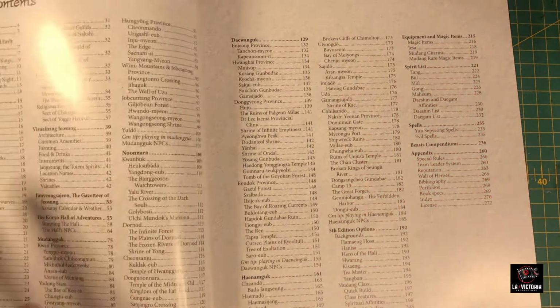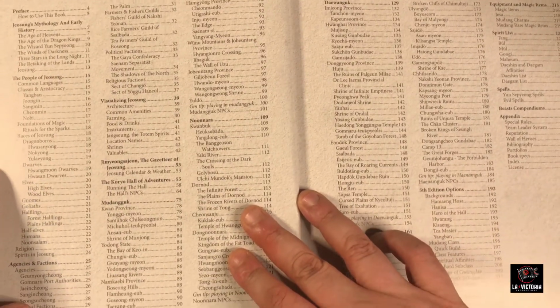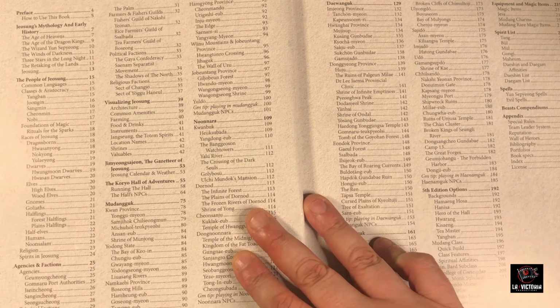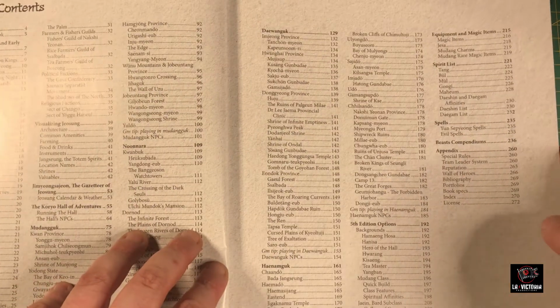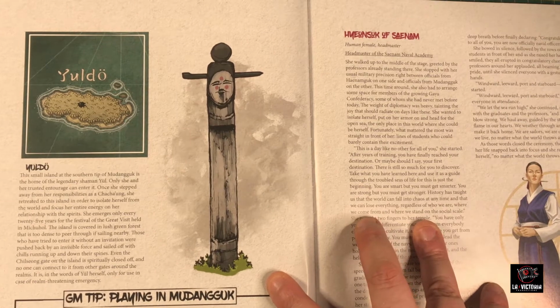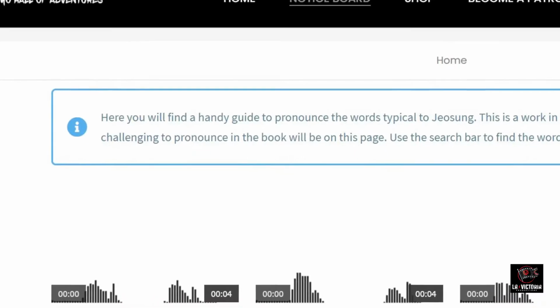There's a lot of really in-depth kind of world building here, lore, from mythology and early history to the people, the ancestries, the different provinces of the land. It is super thorough.